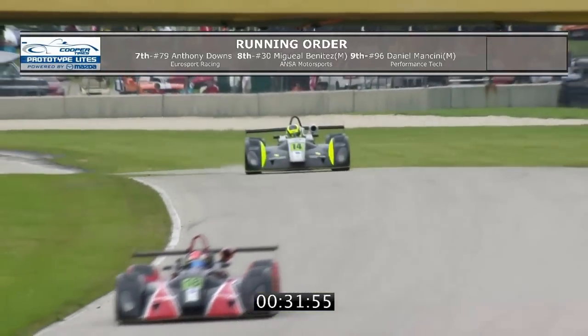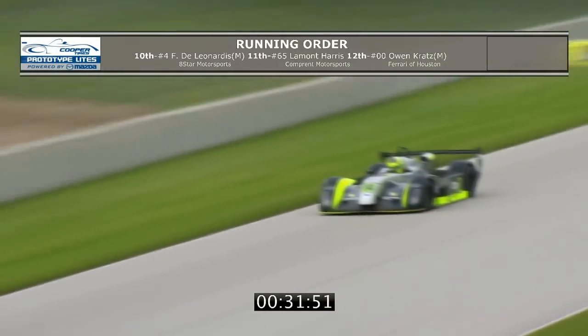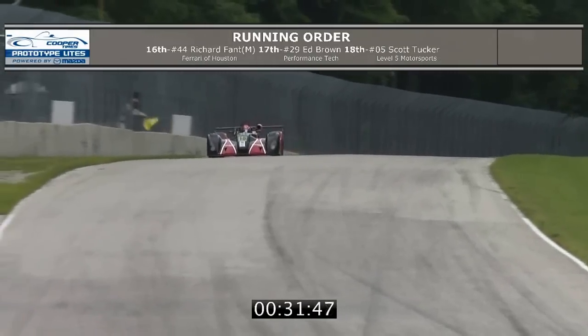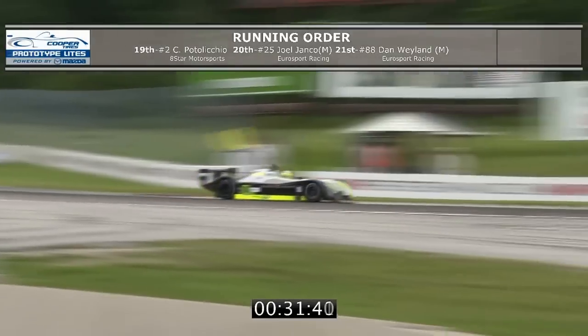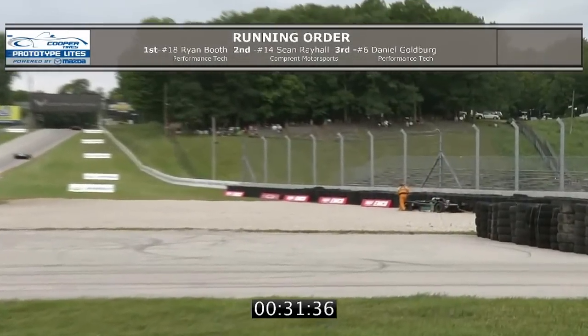So it's a great way of really getting a good amount of seat time for these guys, and that's why you see guys like Scott Tucker and Ed Brown participating in this series, because it's great seat time in a very fast prototype. Well, it is, like you said, the ladder series for the ALMS for endurance racing, and those are all timed races also. So it makes sense to have these timed also.